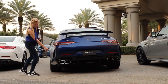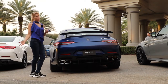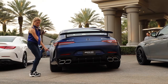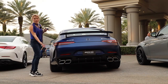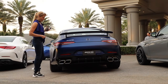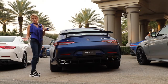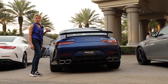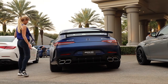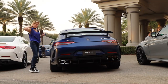There's all kinds of little details from DTM, the racing series in Germany, that ended up doing all sorts of little body mods that would affect the aerodynamics of the cars and help them to have more downforce and be more slippery and quiet in the wind. And that is a lot of what AMG was informed by when they do their little changes to the standard Mercedes-Benz models. So this has an enormous wheel, as it should.